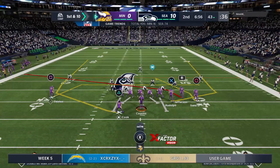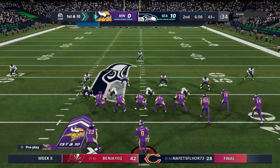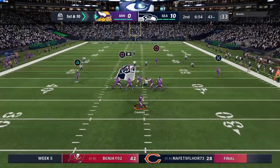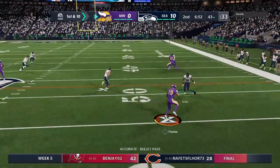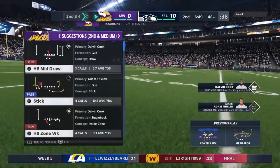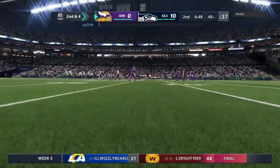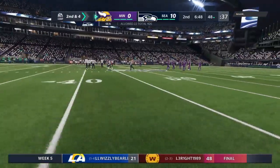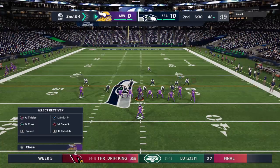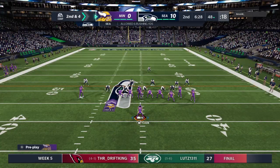Cousins and the Vikings with a 1st and 10 at their own 43. From the gun, he'll set up to throw. That one into the hands of Thielen, complete. Give him 6 on the play, and it'll be a 2nd down. Brandon, perfect defense in this situation would have meant that there was an incompletion that would have picked it off. Okay, so they gave up the completion.